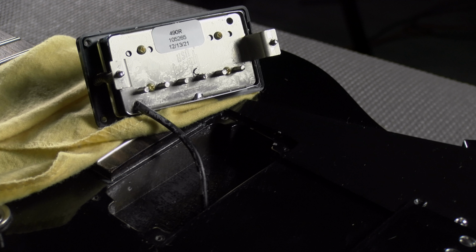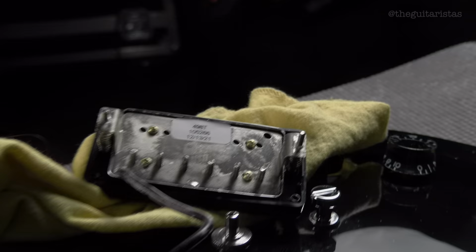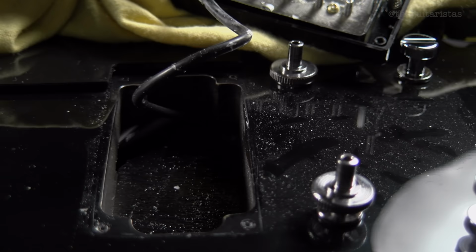13th of the 12th, 21, or 12th of the 13th, 21, as our friends the other side of the pond say. So there you go. This is the bridge. Again, nice and neat and tidy. You can just about make out the maple cap there, I think, where it joins. And there's the pickup, 498T, same date, 12, 13, 21. That's what that looks like.